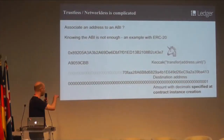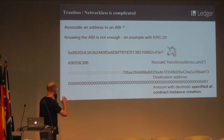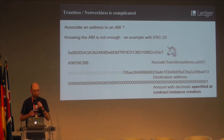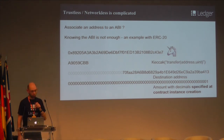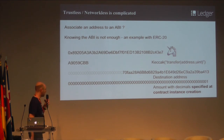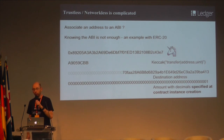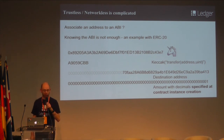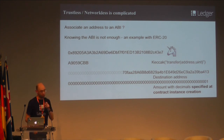You verify that you are communicating with the transfer function because you have the function, you have the ABI. You are verifying the destination address, so you can display this if you know how ERC20 works. And then you have an amount with decimals here. The problem is that the amount of decimals is defined when you create the instance of the contract. So if you don't have this information here, you cannot act on it. Which shows that even knowing the ABI is not enough in that case.